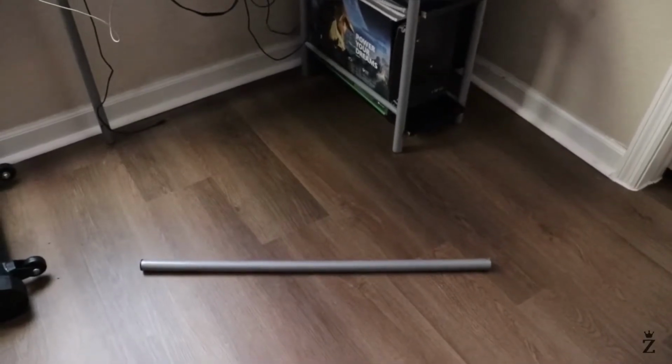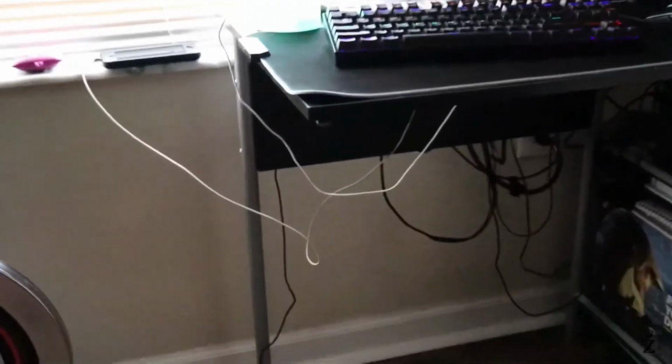Yeah, the desk is just a regular desk. The desk is actually really nice. Yeah, let's move on to the chair.